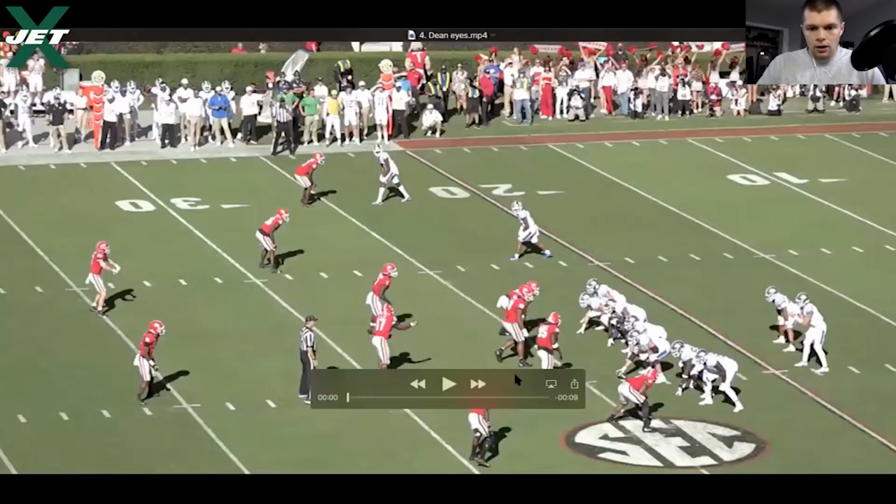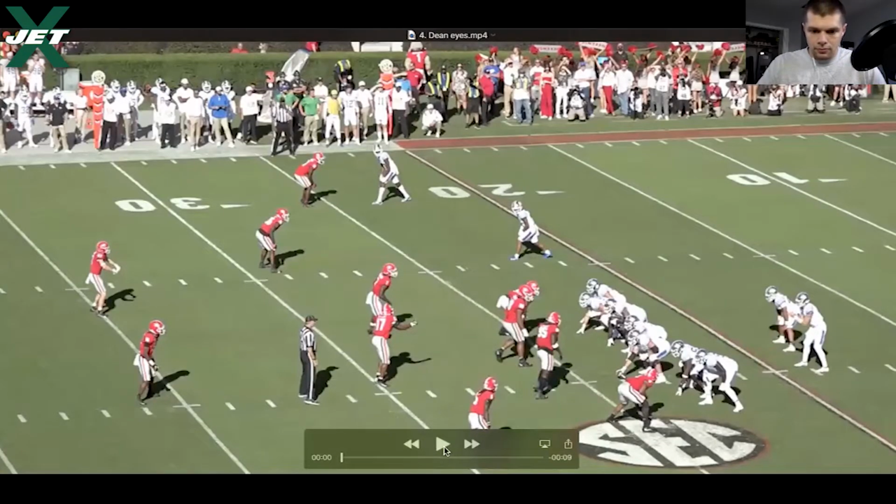Like I just screwed up, okay. Dean eyes. Right here. See what he does.